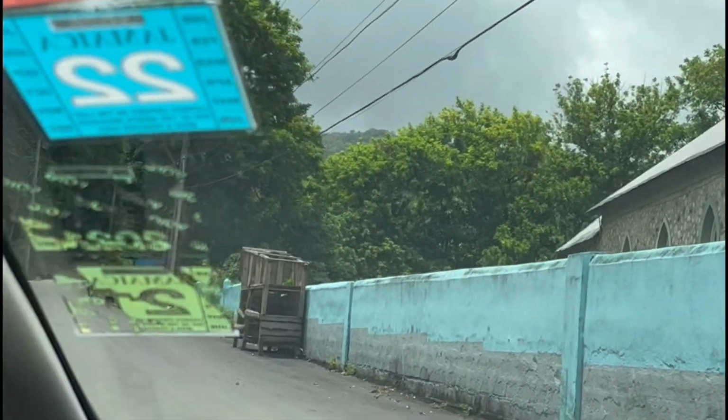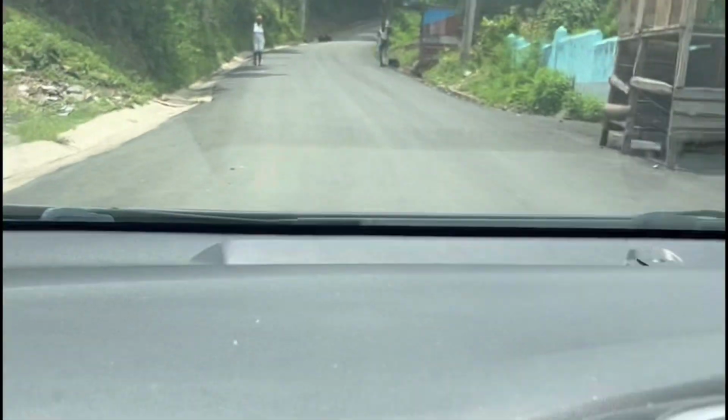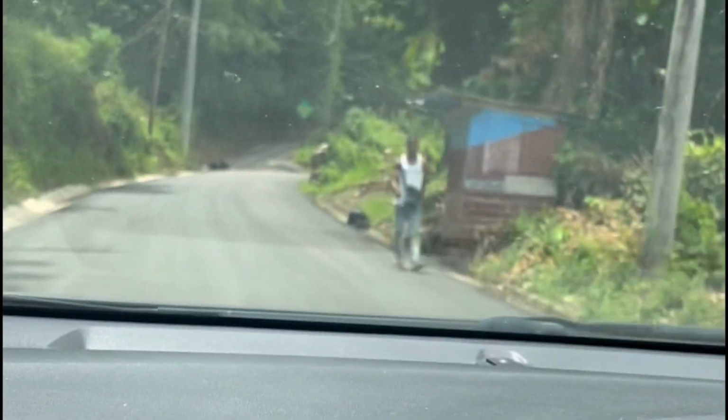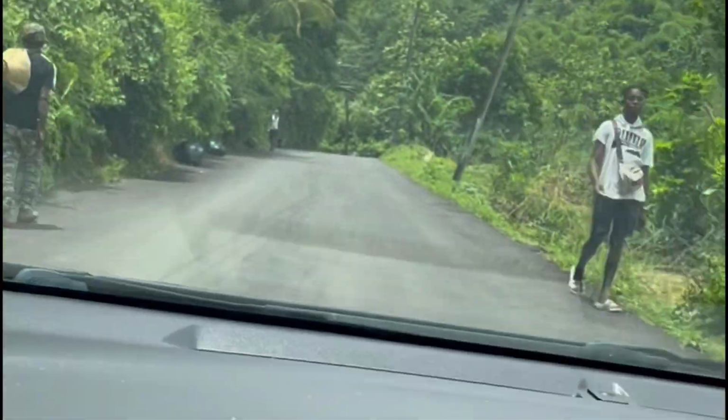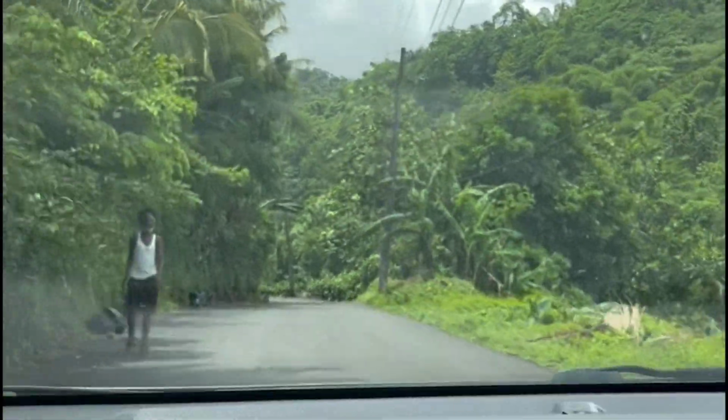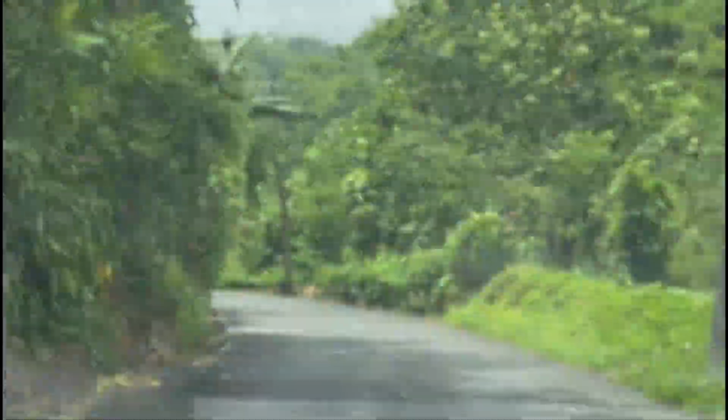So guys, approaching the sign of Bath Fountain up in the road, there were several persons waiting down there to take people to Bath Fountain. The Masusa, they are always down there waiting, but nevertheless we are on our way.